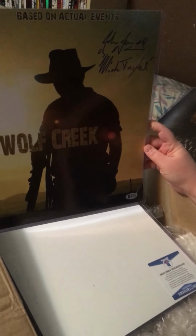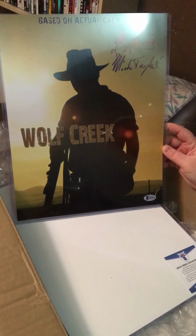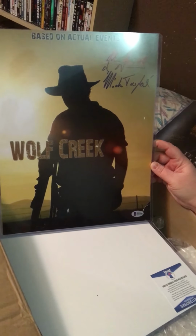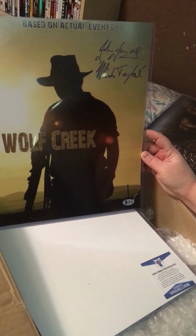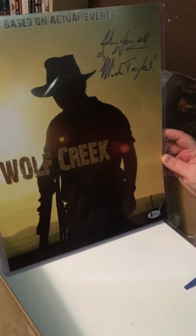Next one, I do have this, unfortunately. I did buy it, but here we go. It is Beckett certified, and ba-bam. So this is signed by John Jarratt, who plays Mick Taylor in the Wolf Creek TV series as well as the movies. If you guys haven't seen this, you must give it a watch. I'm telling you, you will probably be covering your eyes because the stuff that this guy does is unreal. I actually really like this photo. I chose my own photo from the private signing that CPA did with him, but this one I'm going to keep because it is just badass.